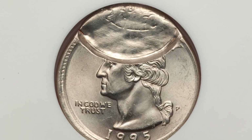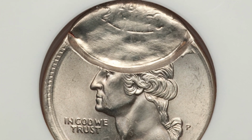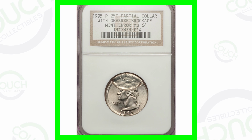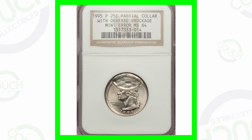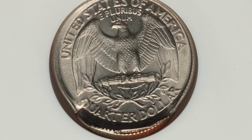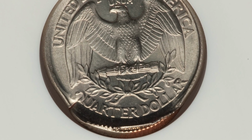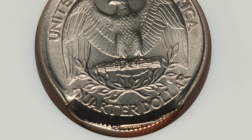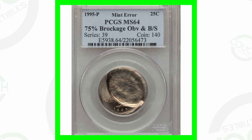Alright, so starting off first with a 1995 that has a partial collar and an obverse brockage. So we see that there very clearly. Something like this is going to be difficult to find in a roll, but I had to add it in here since it's a 1995. That's why they're rare. They're called rare coins because they are rare. Now this quarter here only sold for around $80. So, not really worth grading in my opinion, depending on how much you have to pay to get it graded.